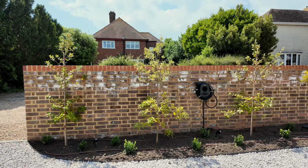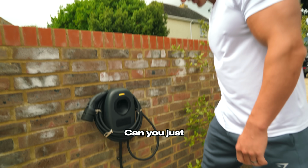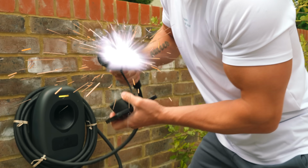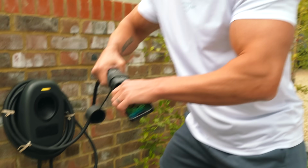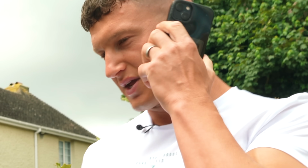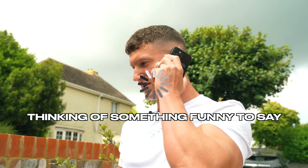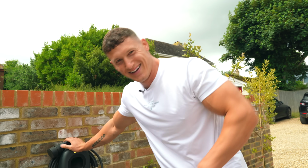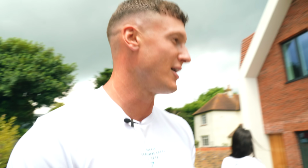We've got an electric charging point. Can you just plug that in? Yeah, that's fine. We haven't even got an electric car. We're future proof. Spoiler alert: we haven't got an electric car, but it was a planning condition to get that, and we're going to get an electric car at some point in the future because we just are. So it'll be handy, right?